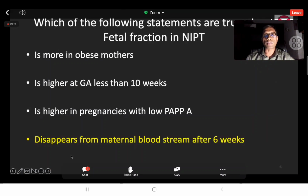Which of the following statements are true about a fetal fraction in NIPT? So we are looking at a true statement, not false statements. It's definitely less in obese women, so "more" is wrong. It is higher at gestational age less than 10 weeks is also wrong, because you know that it increases after 10 weeks and it's best to do it after 10 weeks.